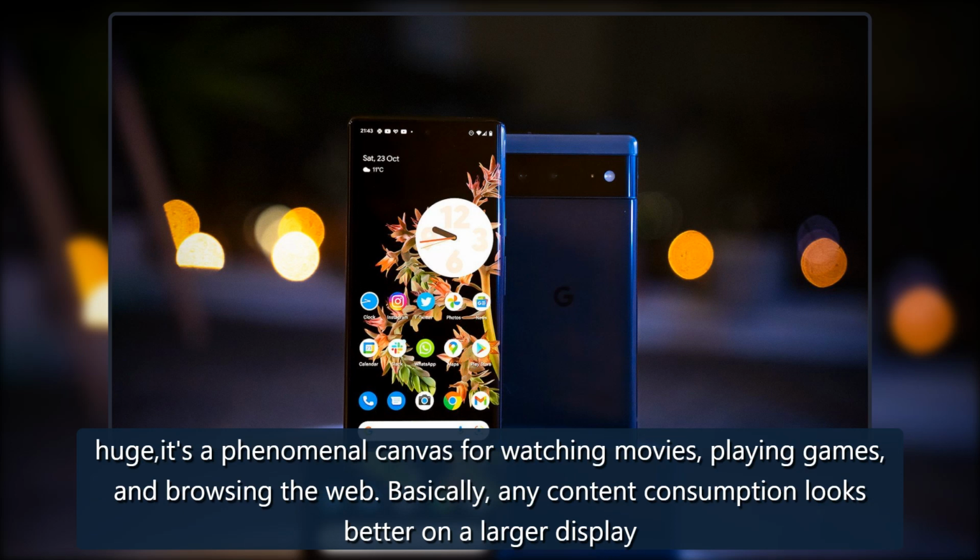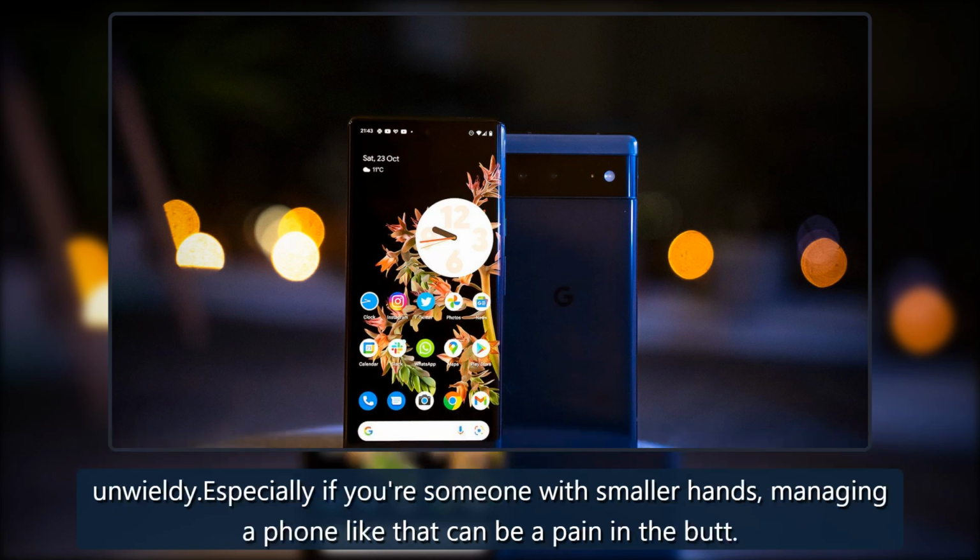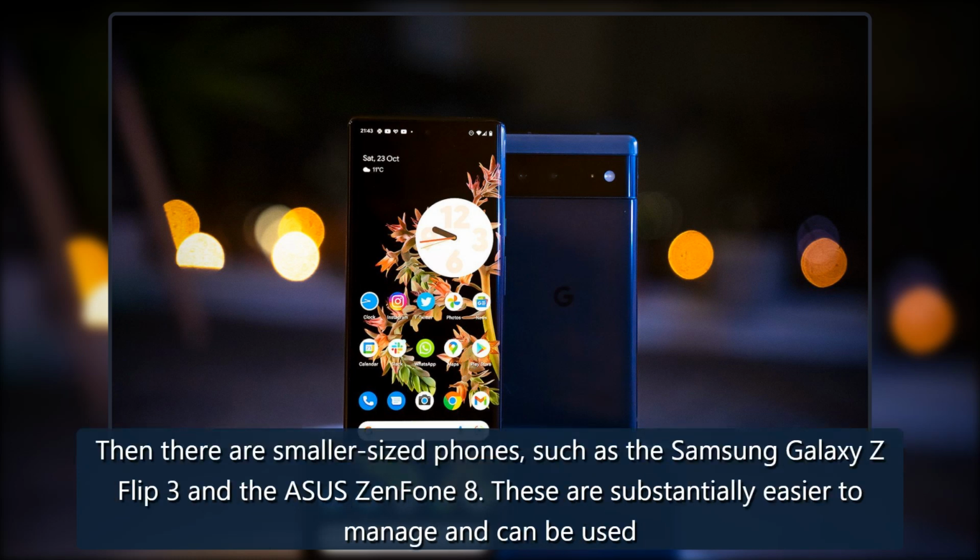Basically, any content consumption looks better on a larger display, because the more room you have, the bigger and easier it is to see your media. The downside to this, however, is that phones like the S21 Ultra can be somewhat unwieldy, especially if you're someone with smaller hands. Managing a phone like that can be a pain in the butt. Then there are smaller-sized phones, such as the Samsung Galaxy Z Flip 3 and the Asus Zenfone 8.